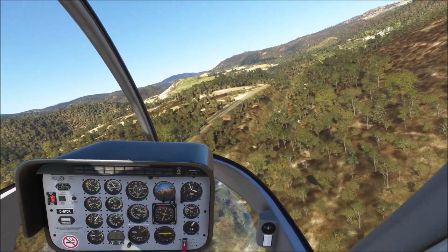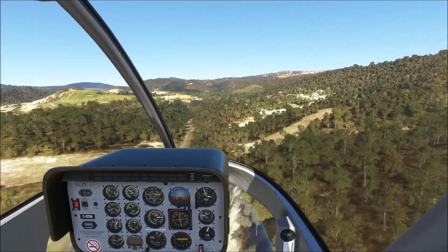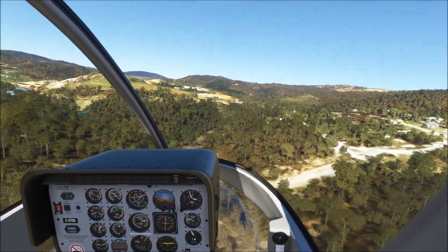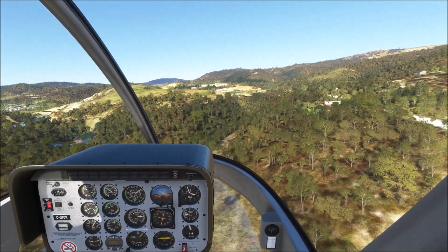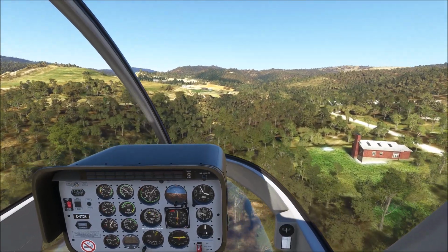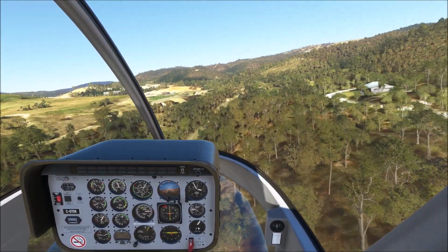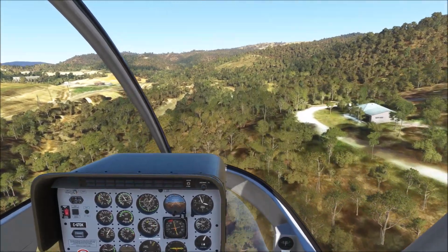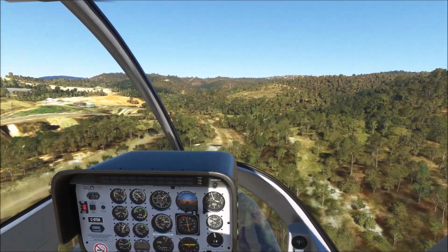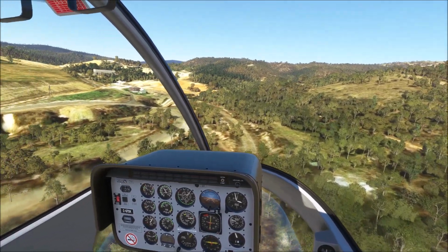Once again, following the path of least resistance close to the highway. Through the beautiful, well, dry gum tree forests in this part of the world. Now we're starting to enter the actual area of Captain's Flat. Still running along very close to the road. And we're just about to arrive.